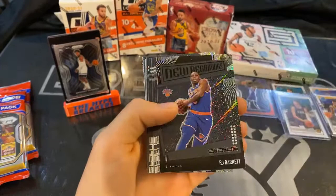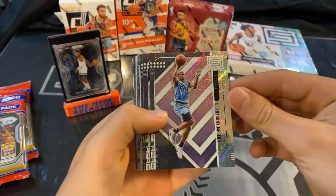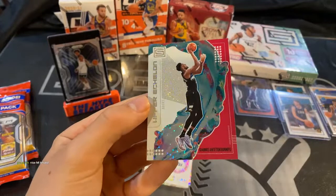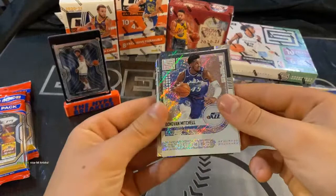New Beginnings, RJ Barrett, rookie for the New York Knicks. And back-to-back RJ Barrett rookies, this time the base. Two RJs for the Knicks. De'Anthony Melton, Thomas Bryant, Christian Wood, followed by, how about an upper echelon, Giannis Antetokounmpo. And that is a pink pulsar parallel for the Milwaukee Bucks. Wow, very sweet card. Pretty there. Card going to Robert S. Congrats, Robert S.